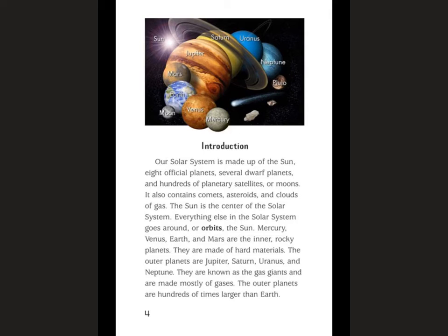Introduction. Our solar system is made up of the Sun, 8 official planets, several dwarf planets, and hundreds of planetary satellites or moons. It also contains comets, asteroids, and clouds of gas. The Sun is the center of the solar system. Everything else in the solar system goes around or orbits the Sun.